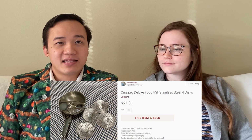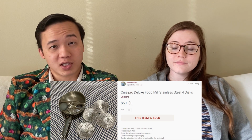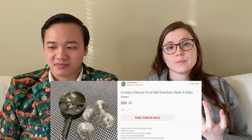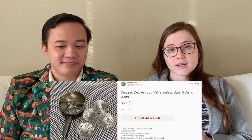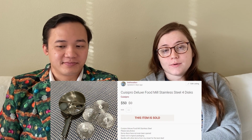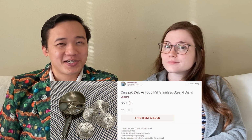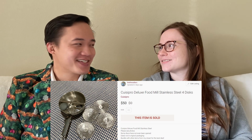We sold the stainless steel food mill by Quizipro for $50 on Poshmark. This was a pretty good sale. We actually had it listed at $70, but since we didn't have to pay any extra shipping, we were happy to sell it for $50. We had gotten this from a friend of ours. She had given us some other kitchenware items, and to sell this for this much was awesome because we didn't pay anything for it. It shipped just under 5 pounds. That's always a treat when you have to ship something so big.